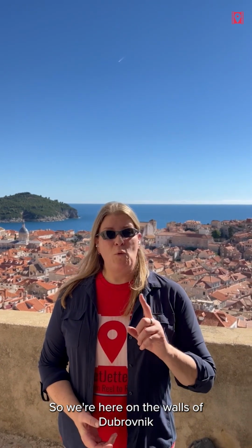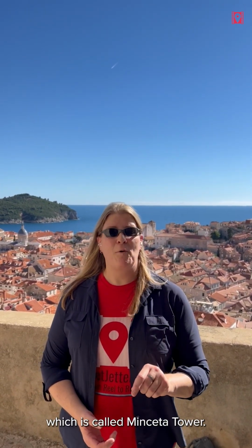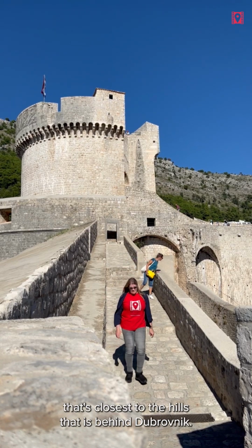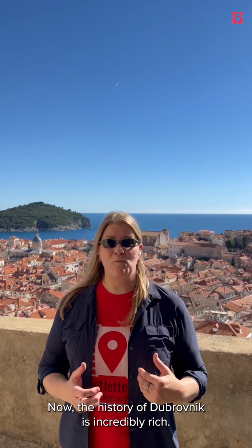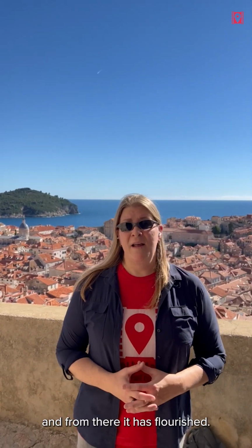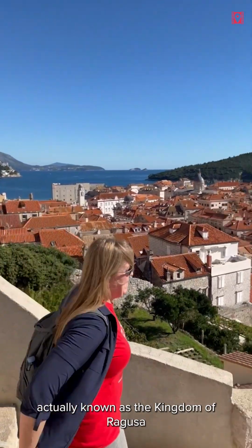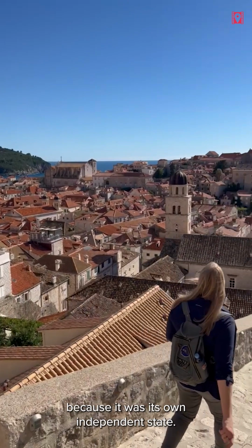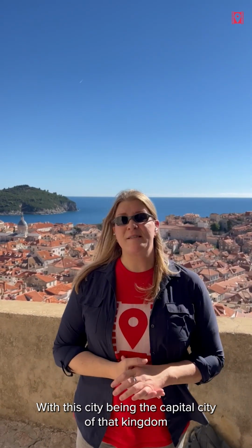So we're here on the walls of Dubrovnik at the highest point on the walls, which is called Minčeta Tower, basically the highest pinnacle that's closest to the hills behind Dubrovnik. Now the history of Dubrovnik is incredibly rich. This city was founded somewhere around the 7th century AD, and from there it has flourished. For a lot of its history, it was known as the Kingdom of Ragusa because it was its own independent state, with this city being the capital of that kingdom.